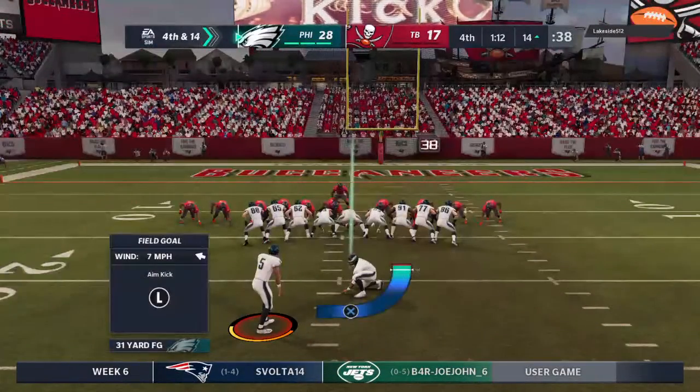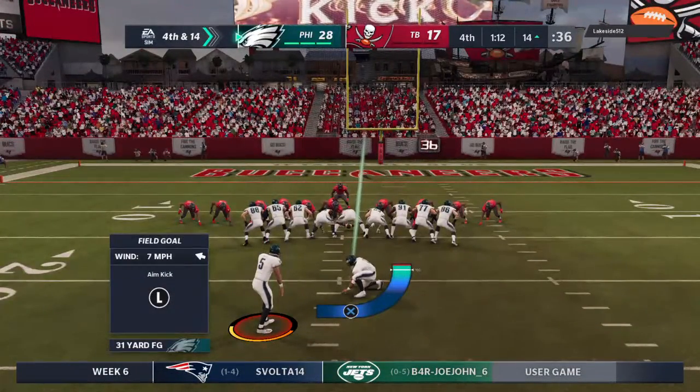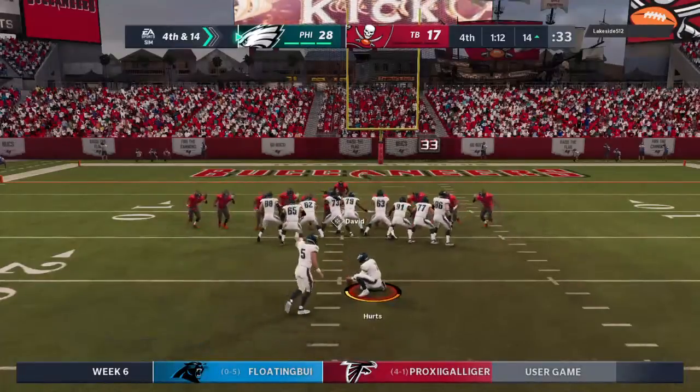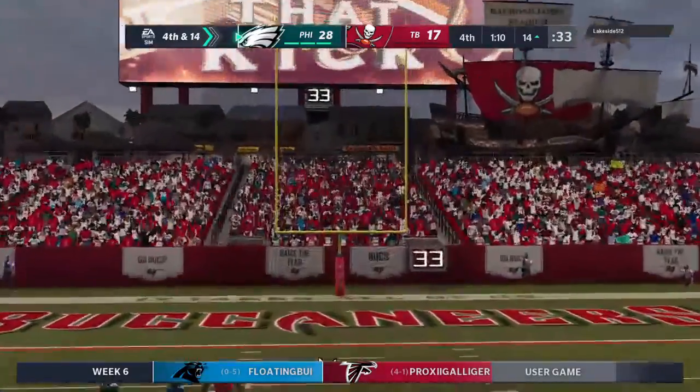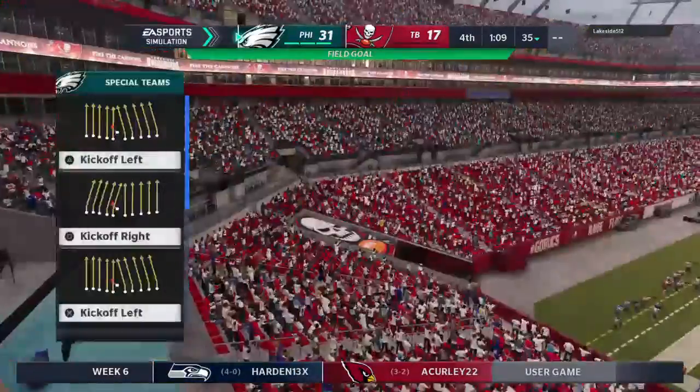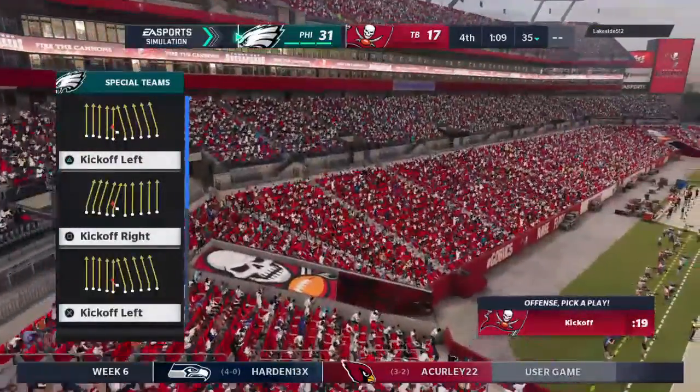Now Aldrick Rosas for the field goal attempt. Field goal. A 31-yard attempt. Rosas' kick is good. And that will get the lead up to 14. So they settle for just the 3.